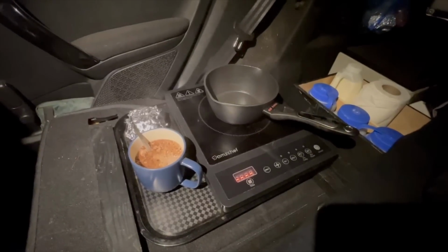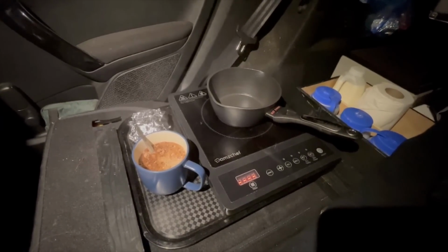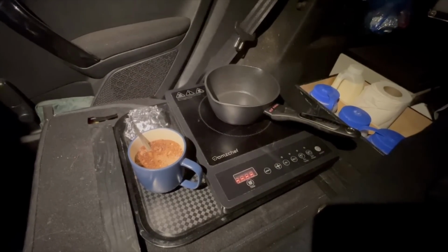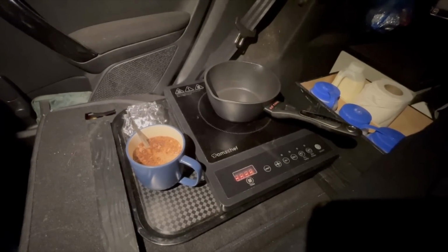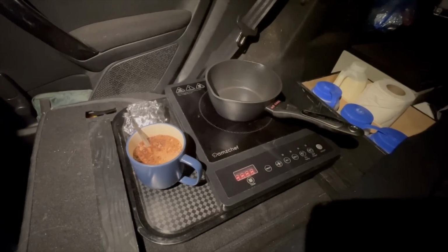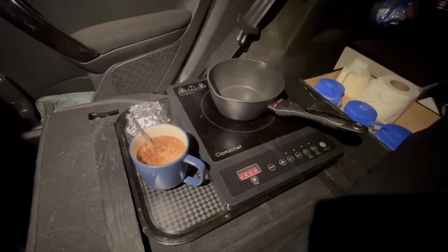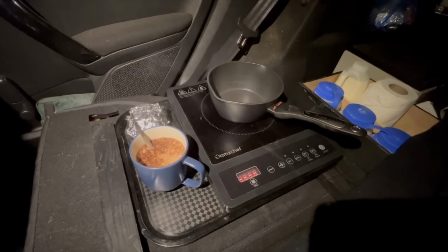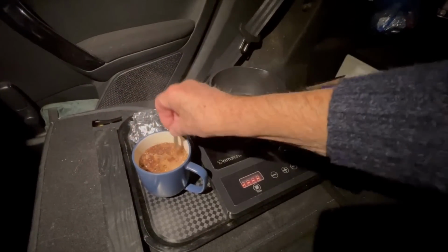I think on the last video I did stealth camping, might be a year ago, I did have a kettle, which was okay, but I found the pan a lot more useful. You can boil your water for your drinks, but you can also make your porridge in it and eat from it. The kettle was okay, but all it was there for was to boil water. You couldn't do anything else with it. So I found that pan a lot more useful, and obviously it's got to be a pan that's suitable for an induction hob. Let's give that a stir.